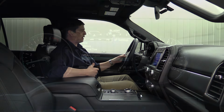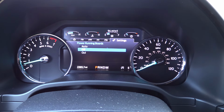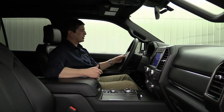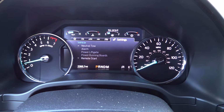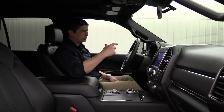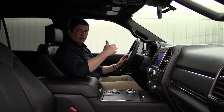I want to also talk about the power boards, which can be deactivated and activated for them to deploy out. So if you have power boards, you want those to stay out or you don't want them to stay in, this is where you can adjust that, under the power board setting there. So going into remote start, this is where you can change when you remote start the vehicle, whether you use the FordPass app or you use the remote, if you're in close proximity to remote start the vehicle, it'll remote start based on the different controls that are in here.